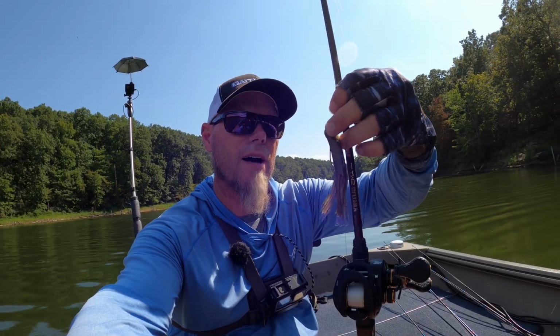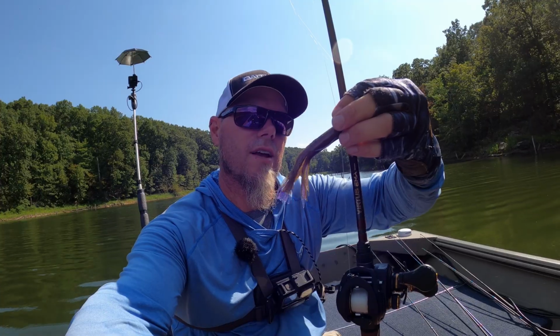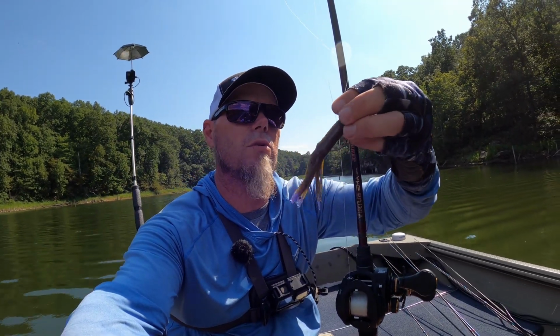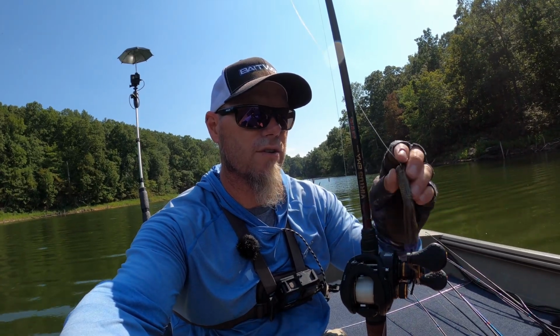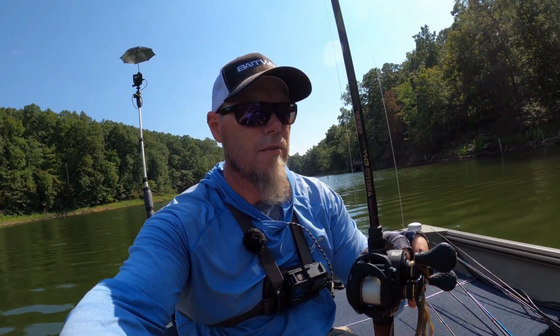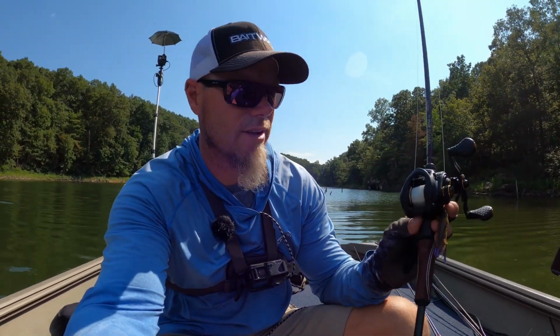I'm getting some off the bottom, but I'm able to swim this through the fish, and they're hitting it. I think they believe it's a little bluegill or something, because it does have that little purple tail. And we're throwing this on the Virtus Game Changer, which is a 7-foot medium heavy, with a Lew's Team Pro, I think it's a 6 to 8 or something.